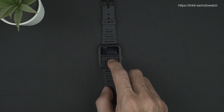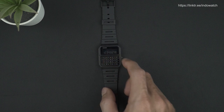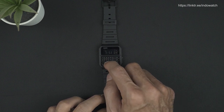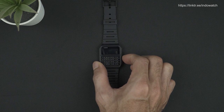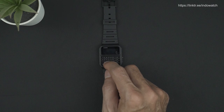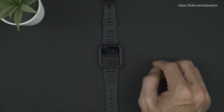For information, all the tiny 16 buttons on this watch need to be activated before we can use them. So if we accidentally press those buttons, don't worry because nothing will happen. To start the calculator mode, you just need to press the button that appears on the side of your right hand. A zero number will appear as a sign that the calculator mode is active. Furthermore, all the buttons on this watch have been activated and you can use it like a regular calculator.